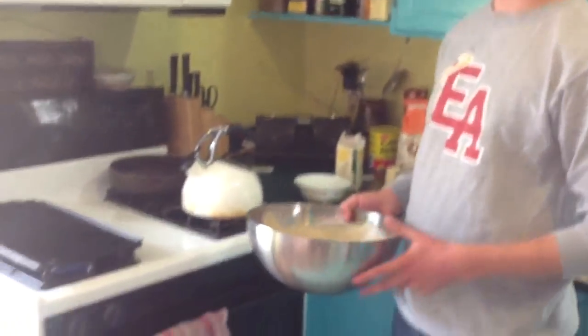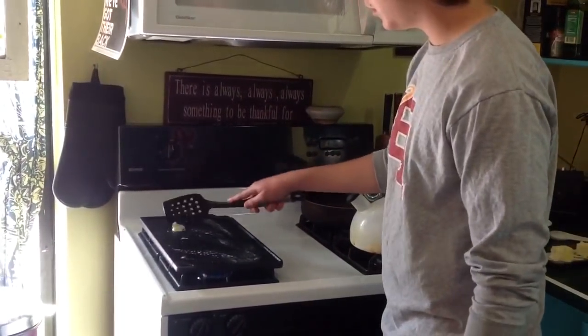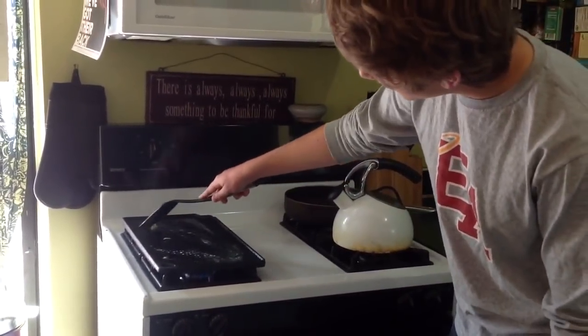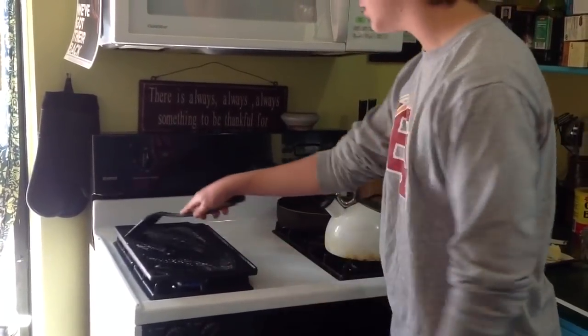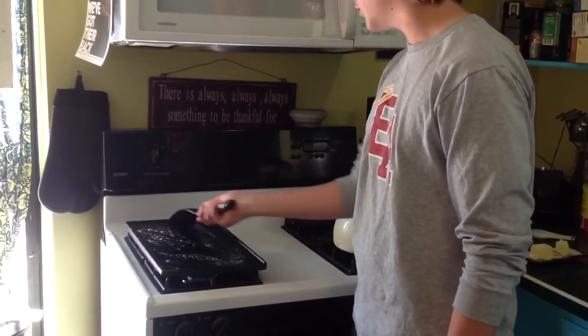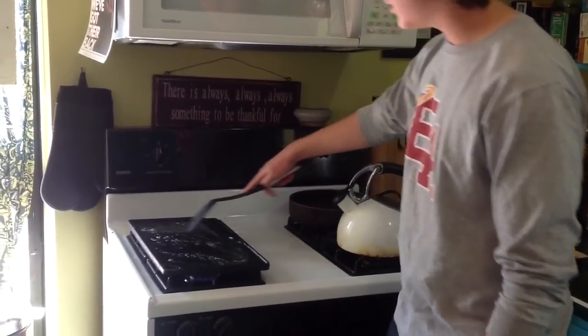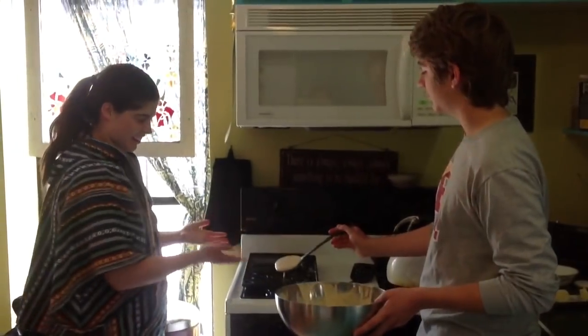That's conductive heat energy. We add butter to the pan to keep the pancakes from sticking to it. And you can see that there's conductive heat transfer because the fire is directly heating up the pan, which then in turn melts the butter. This will happen for our pancakes too. And now that the pan is buttered up, we can begin cooking. Cook the pancakes.